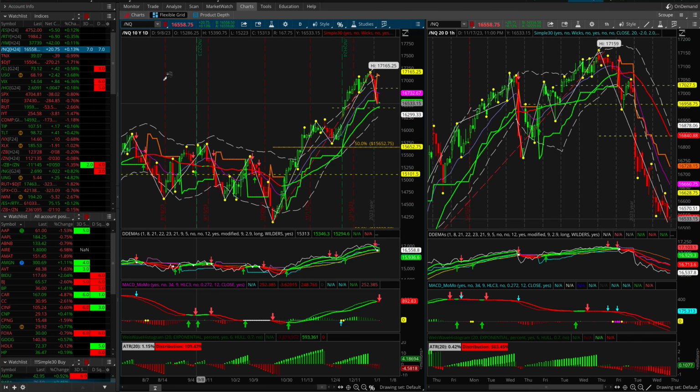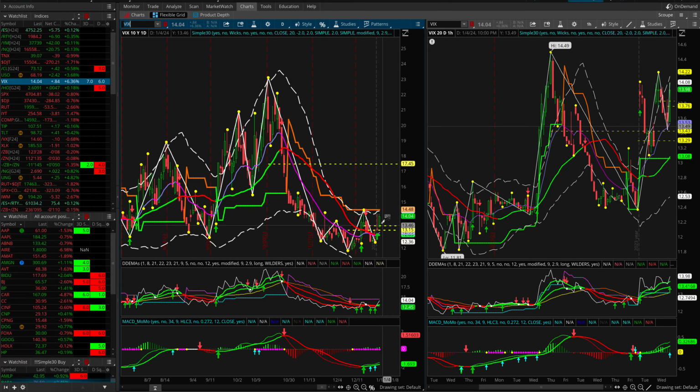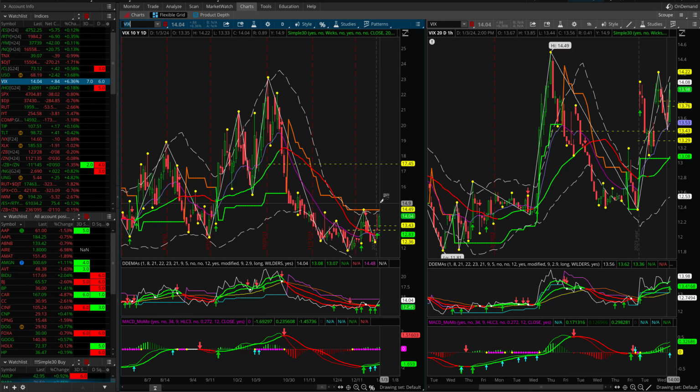So let's look at the VIX because I said we would. So the VIX is spiking, which is good because we needed to get it up off the mat. It can't stay down forever. It just makes prices bleed higher, and then there's no opportunity for pullbacks and things like that.